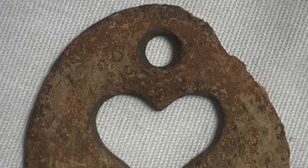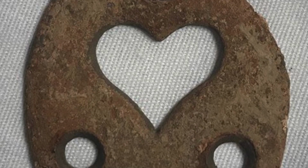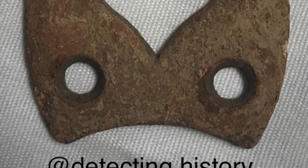My sister has been out here several times since she got permission from them to swing around out here, and there's been several times where I'll be out detecting in Las Vegas and she'll FaceTime me from here because she found something cool. She found a heel plate from like Civil War era, had a little heart in it. It's like off a woman's shoe or a boot, a guy's boot, we don't really know.